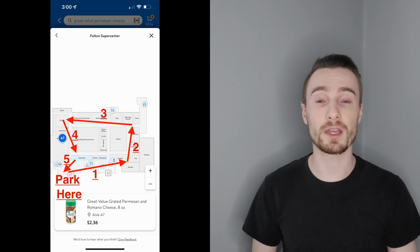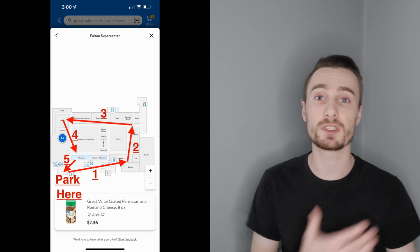Instead, I just quickly create a plan of where I'm going to go in the store, what items I'm going to pick up and in what order, so that way I can minimize the amount of time that I spend inside of the store and I can maximize my earnings per hour. This is because the sooner that I'm done with a shop and deliver order, I can get back into the app and thrown back into the pool to accept more offers, so I could have more than 1 offer per hour.